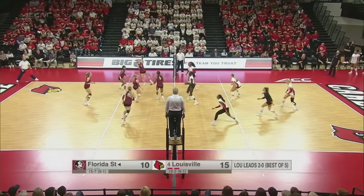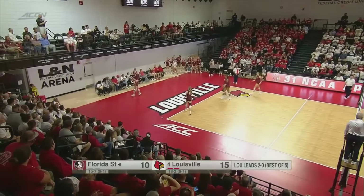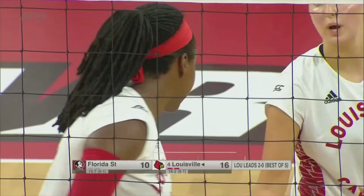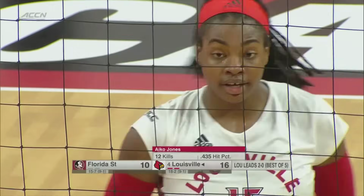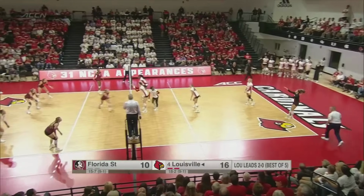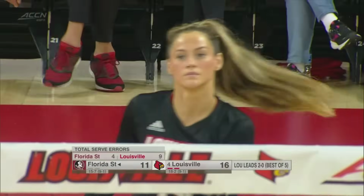Koenig this time has to readjust. Lewis just gets it over. Here's a chance for Louisville. They go to Jones, and Roby can't control. Great hustle from Rothman into the seats on the floor, but it's a kill for Aiko Jones. Everybody's okay. Spectators included. Let down from Louisville's perspective. Service error gives Florida State the point.